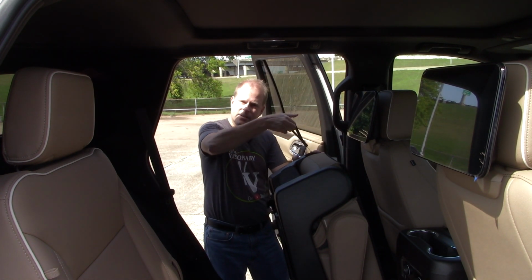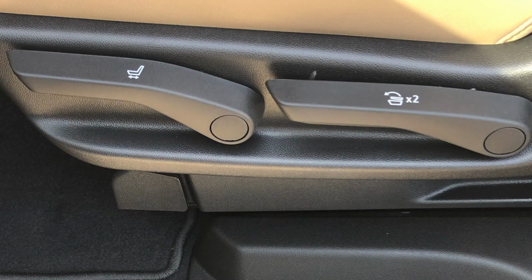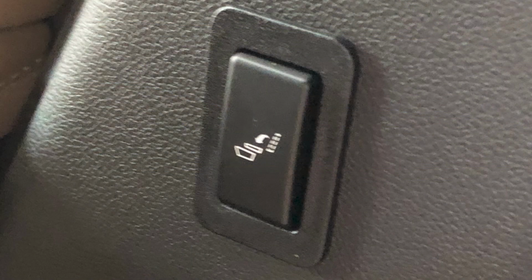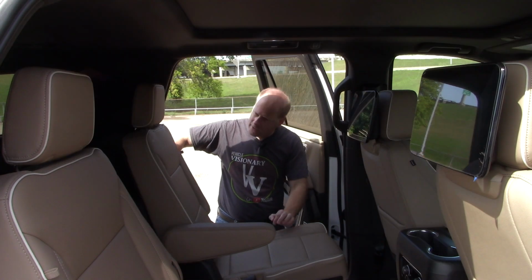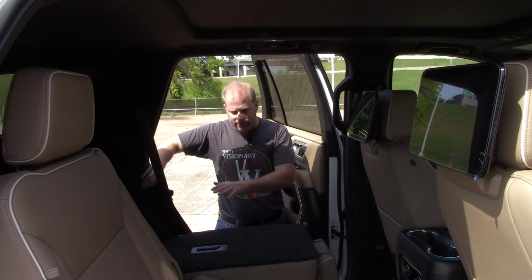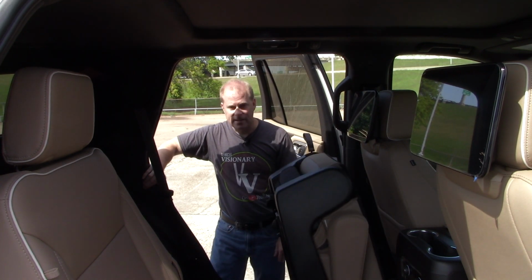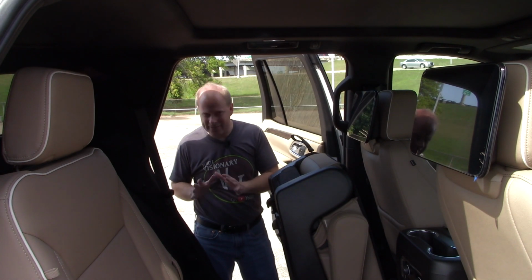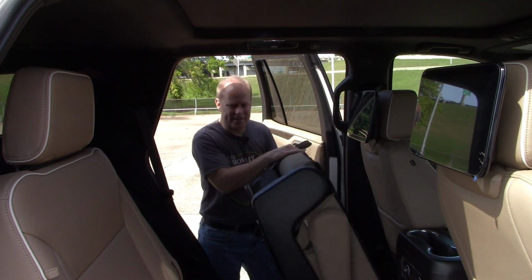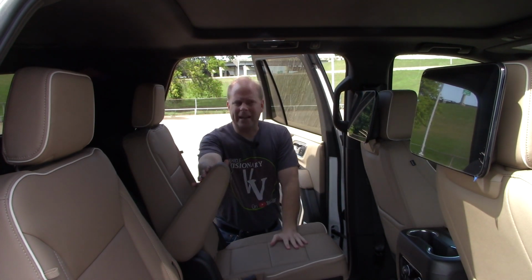Or the rear seat passengers can use this right here to release the seat and get it up and out of the way. Or if they happen to get trapped back there and don't want to use the manual way right there, there is a button right here. When you hold it down 1 time, it folds the seat flat. And hold it down a 2nd time, it moves the seat completely out of the way. That is a nifty little deal right there. I like that. And the seats are very easy to maneuver back and forth and get back in place.